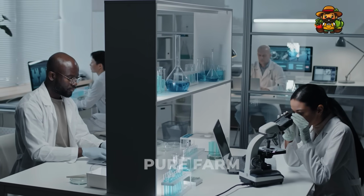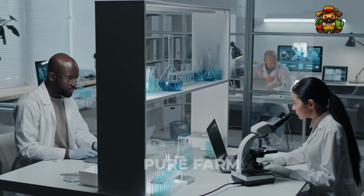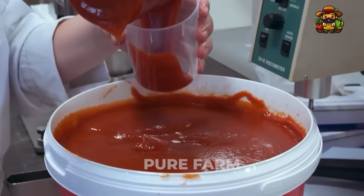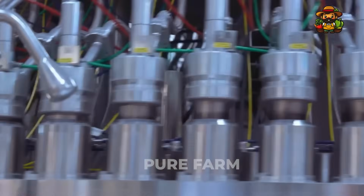One of the most well-known tests in ketchup production is the flow rate test, which measures how quickly the ketchup flows out of the bottle. This is critical because ketchup that flows too quickly can be runny, while ketchup that's too slow can be frustrating for consumers. AI systems monitor the ketchup's viscosity and adjust the recipe as needed to maintain the perfect flow rate.